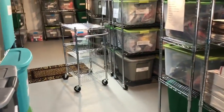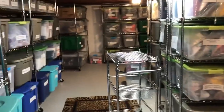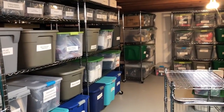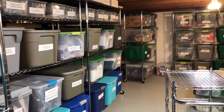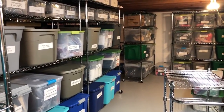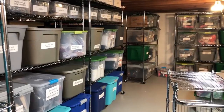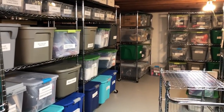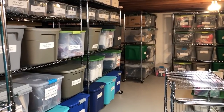You can see my little rolly cart. I use that to wheel around and collect the items in the baskets underneath. I actually got this little cart in Home Depot, and I love it. I got it a while ago. I believe I paid, don't quote me on this, $89 for it. So let's go ahead and start the pulling of the items, and I will show you what this looks like.